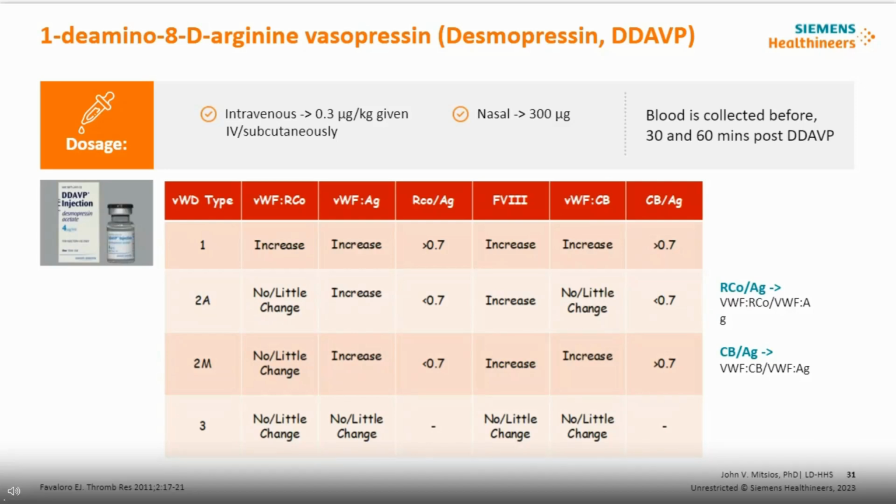Now, on the other hand, if patients have a 2A, there's going to be virtually no increase in your activity. Because remember, that's the dysfunctional protein that's unable to have normal von Willebrand activity. Whereas your antigen may increase, you're going to have a disproportionate increase. That's why it's important to distinguish between patients who have type 1 versus type 2, because patients who have type 2 will not be protected if they're given DDAVP. Most often these patients would require some other form of replacement therapy, as patients who have type 3 would also require a very similar type of protection. So again, distinguishing by using your first-line and your second-line testing, which is your multimers, to really differentiate what type of von Willebrand disease the patient has.